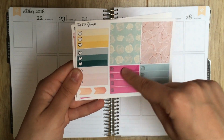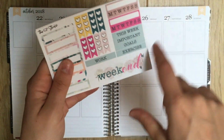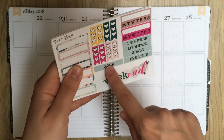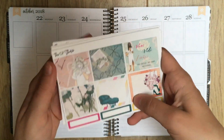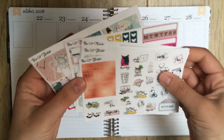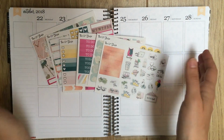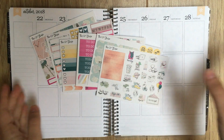Some 3 heart ombre checklists, little arrows, some square quarter boxes, a weekend banner, some sidebar type headers, habit trackers, some small 3 heart checklists, more decorative boxes, some tiny labels here, and that's it. So this is what we're working with. I'm going to pull in a lot of stuff, obviously, to make it a full Erin Condren kit. And so let's start with some basics as usual.